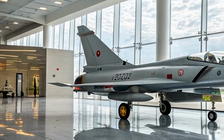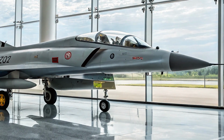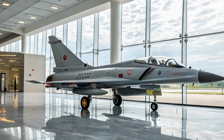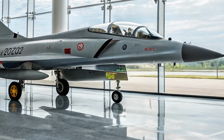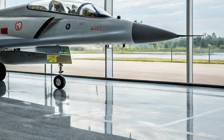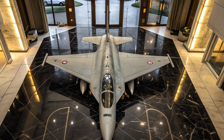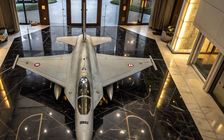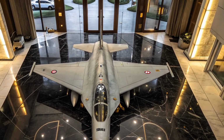The story of the J-10C begins decades earlier with the development of the original J-10. China's aviation industry was once heavily reliant on reverse engineering older Soviet designs, but the J-10 was different. It was one of the first attempts at building an indigenous fighter that could compete on the global stage. The early J-10 models were impressive but lacked advanced electronics and engines to rival Western or Russian jets. That's where the J-10C changed everything.